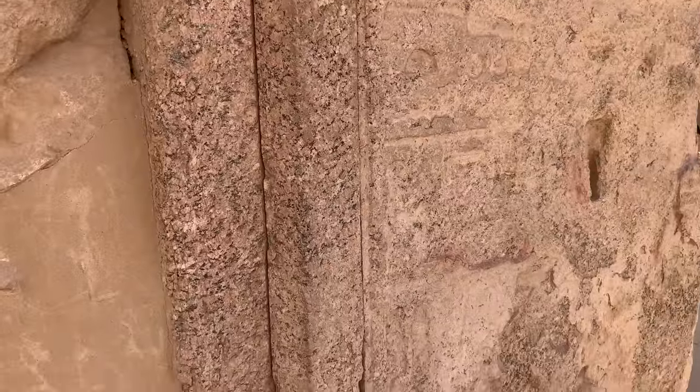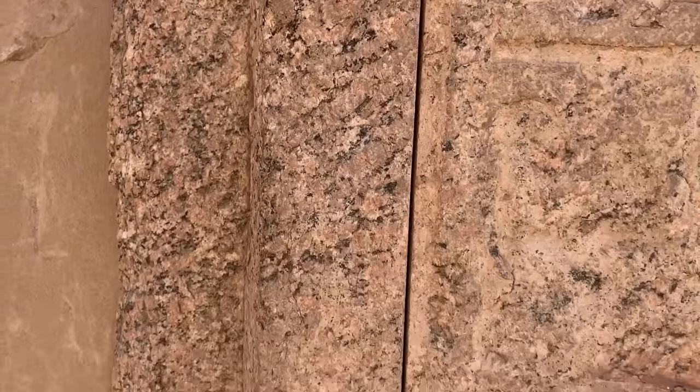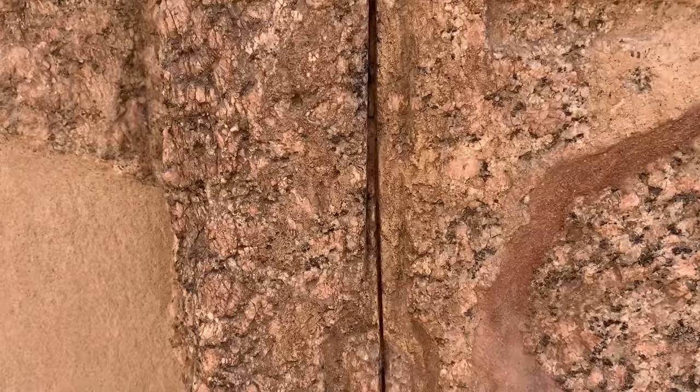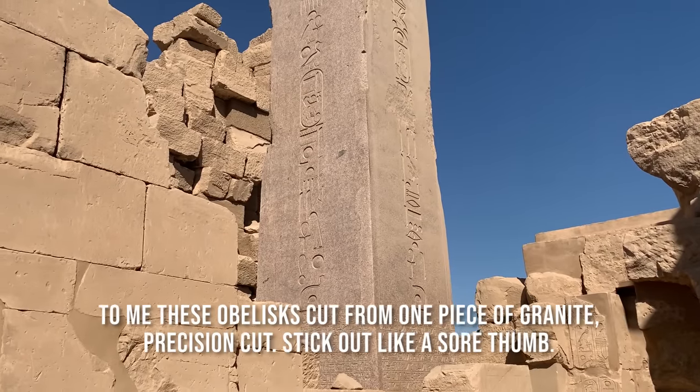And not just saw marks, but saw mistakes, which again can only be explained by some tool moving through the rock at speed. If you're chiseling something by hand, you're going at millimeter pace. So for you to make a mistake that's a couple of inches long, you would have to have been making a mistake for days on end before you even realized.